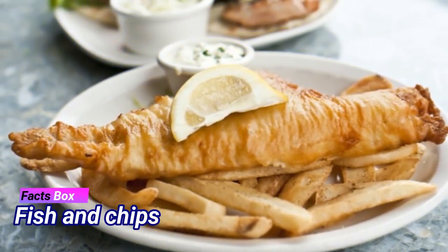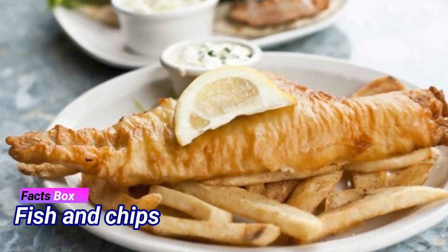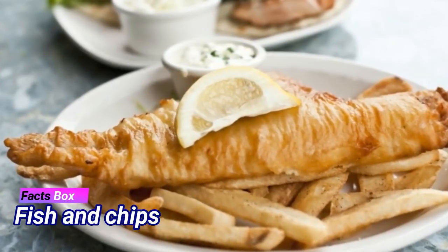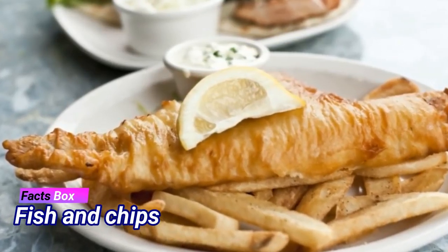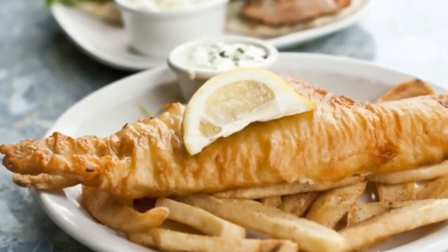Fish and chips. Here's the ultimate reheat challenge: restoring two different foods to their former selves. It's as simple as throwing this dish on a baking tray and baking at 400 degrees for 10 minutes.